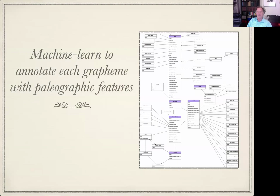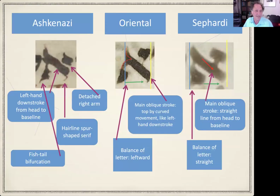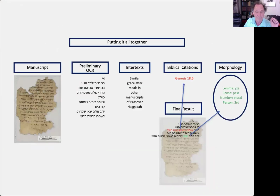So one thing Barat is now working on is training the computer to recognize certain features of the letters that are useful for those distinctions. Which way the angle goes, and a lot of minor features that help you distinguish between different regions and different periods of time.